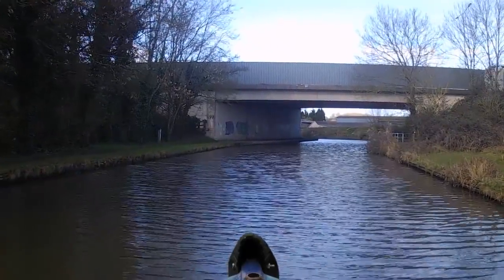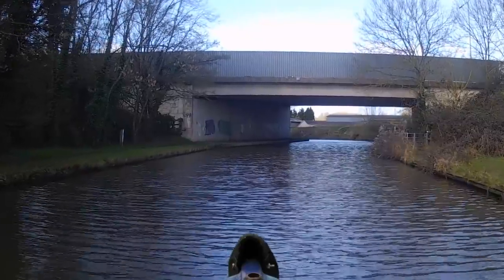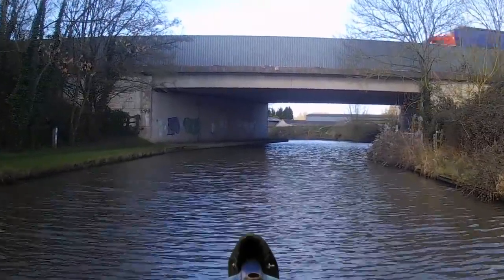Well, that's the end of Anstey. This is the M69 motorway we're going under, and after that we're out into the countryside again.